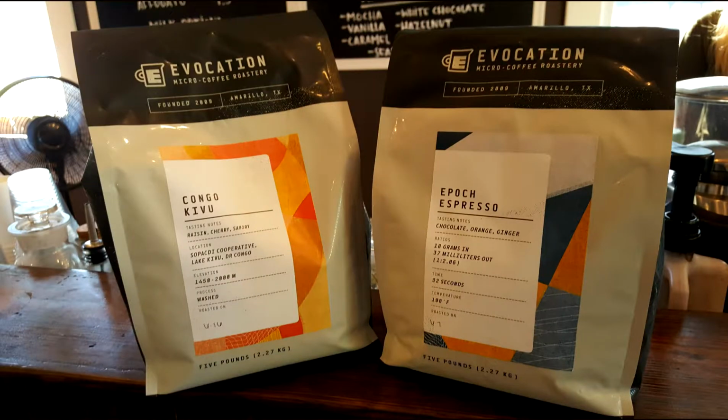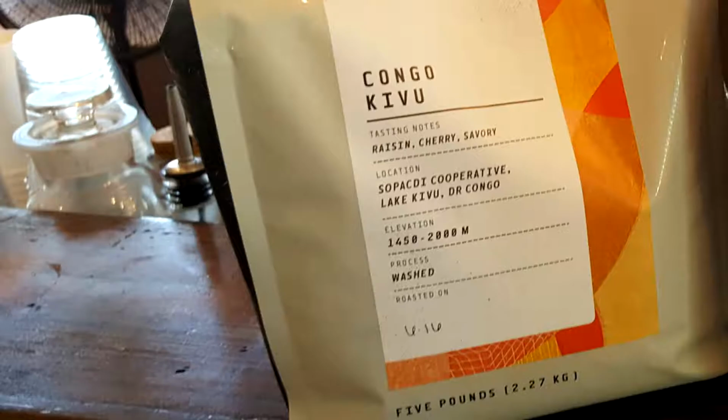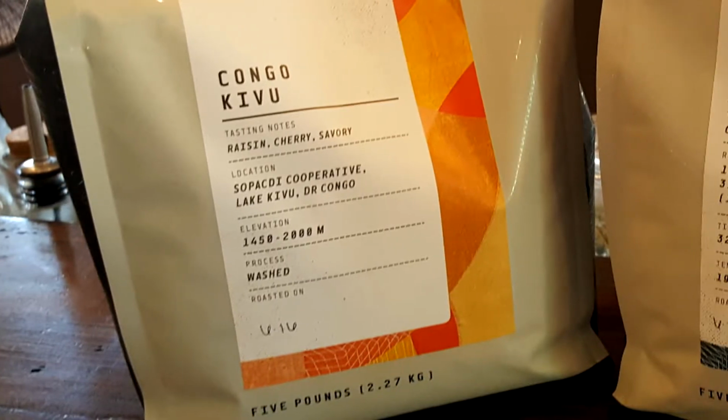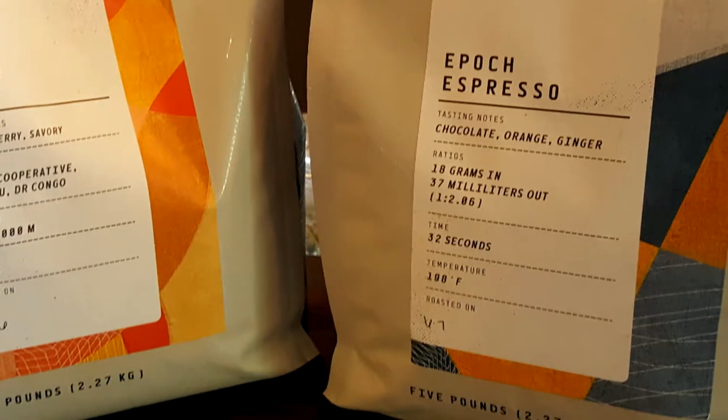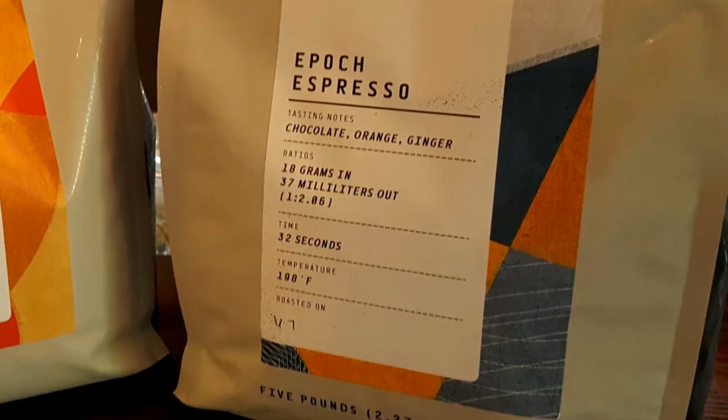Picked up a couple of things. I grabbed a Congo Kivu out of a French press to go, so I'll be tearing into that whenever I hit the road here in a bit. And I sat down for an espresso. They're both using the same roaster. They're called Evocation, and they're out of Amarillo, Texas.